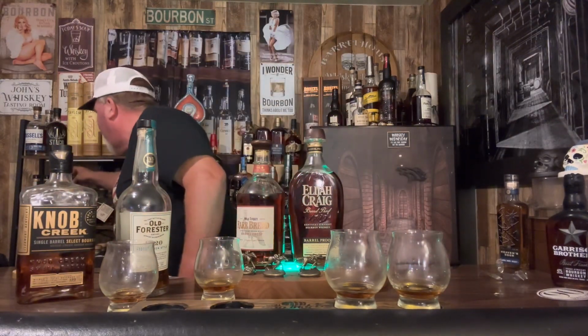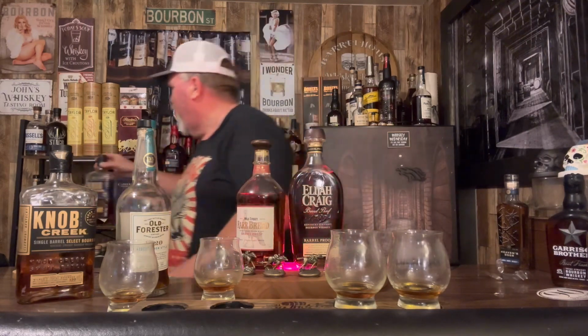Winner is. And we'll just go with winners, and then we'll know who second place is. So the winner is, drum roll please, Knob Creek Single Barrel Select is your winner tonight. Doesn't surprise me a bit. Absolutely amazing. If you want another incredible Knob Creek, get Knob Creek 12. Very fair, not super hard to find, incredible. And then holding its own, always does, Old Forester 1920. Cannot go wrong with any of them.